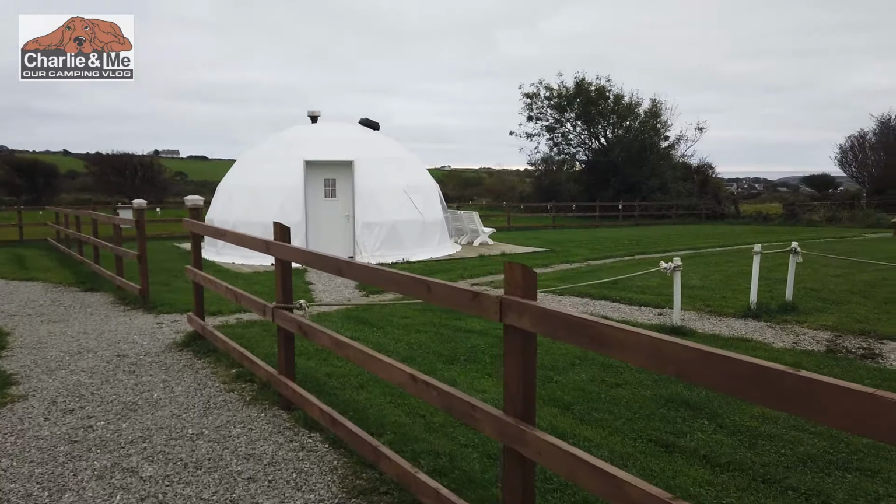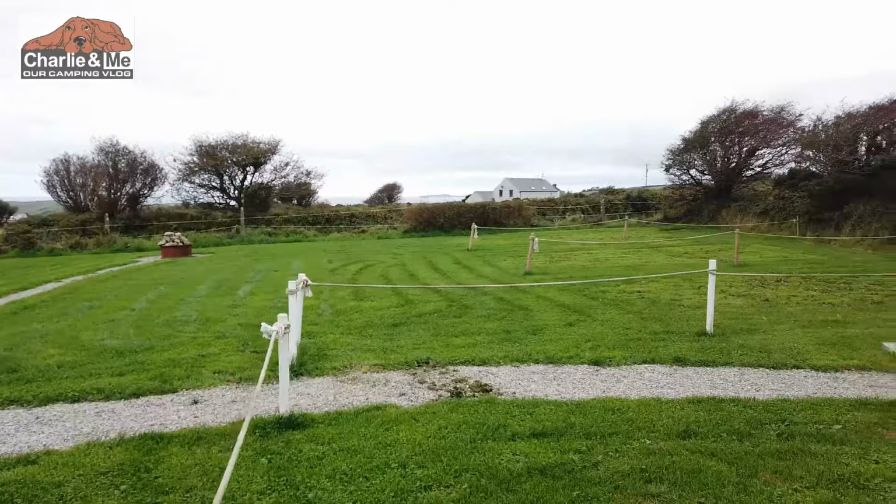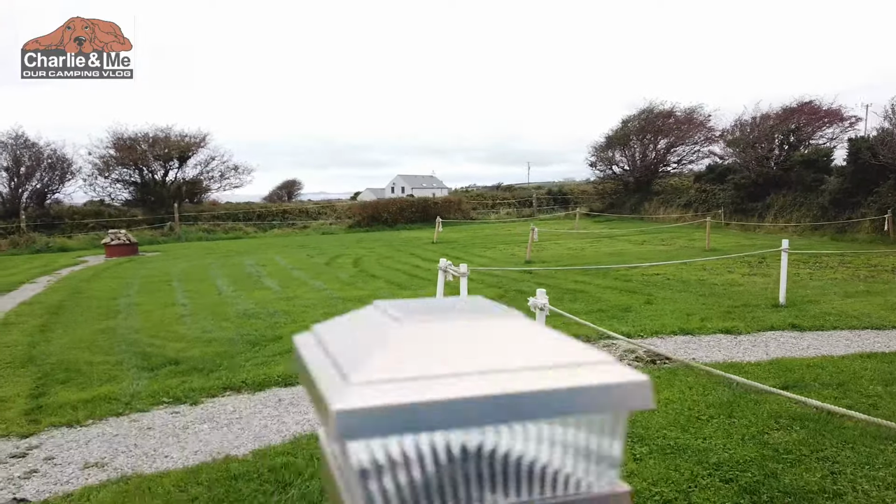A large tent area, you know, for the big tents. I call them little villages. Well, there's pitches here for little villages. So let's come in here.